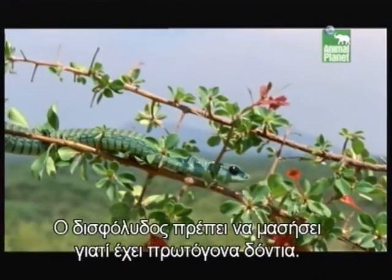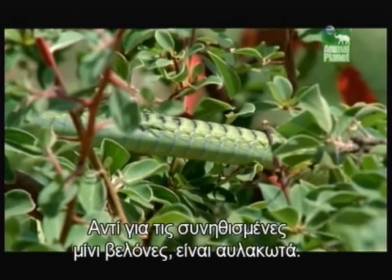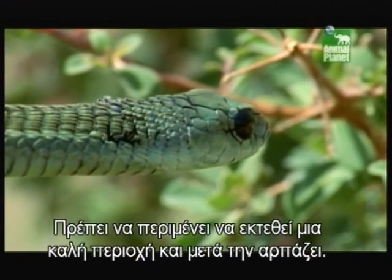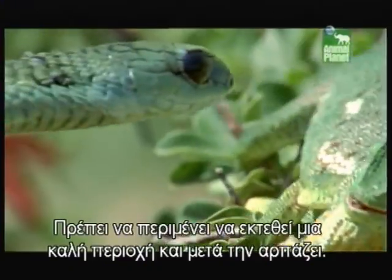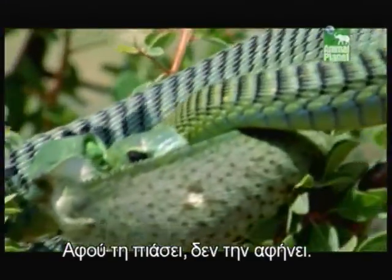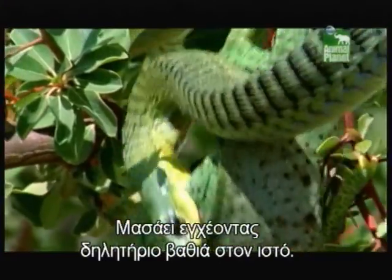The boomslang has to chew because its fangs are primitive. Instead of the usual miniature hypodermics, the teeth are simply grooved. The snake can't just strike out at its prey. It needs to wait until a good area is exposed and then grab on. Once it's got it, it does not let go. It keeps chewing, working venom deep into the tissue.